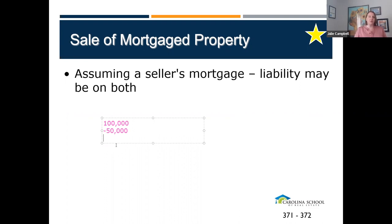The buyer has to get approval from the lender, right? They got to go through the process and make sure they qualify, that they can take on that $50,000 loan. Are the terms going to change? Is the interest rate going to change? It just depends. It depends on the term of the loan. But the buyer is taking over that liability of $50,000.